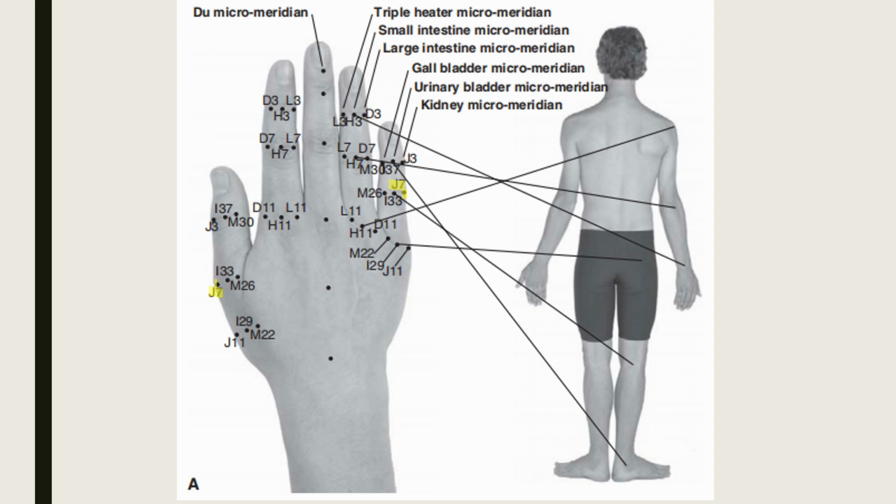The knee area, J7, corresponding to kidney 10, located on the dorsal side of the thumb and little finger, on the lateral side of the metacarpophalangeal joint on the thumb and lateral side of the proximal interphalangeal joint on the little finger.